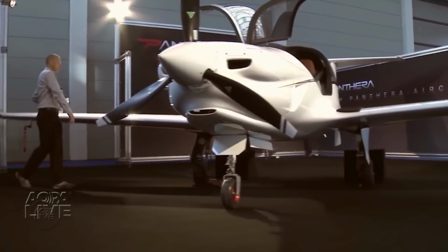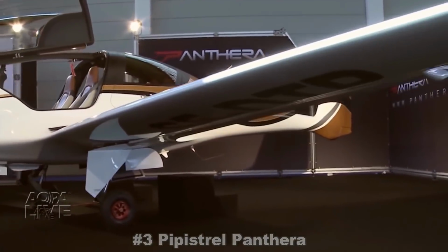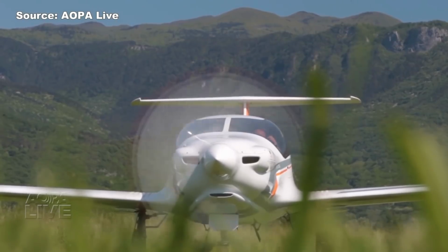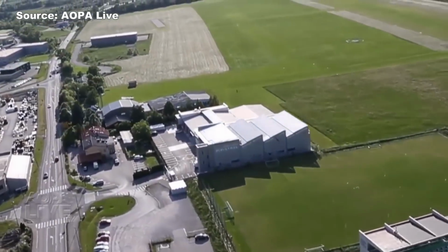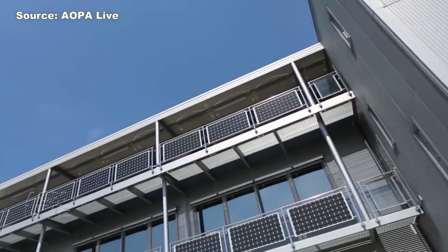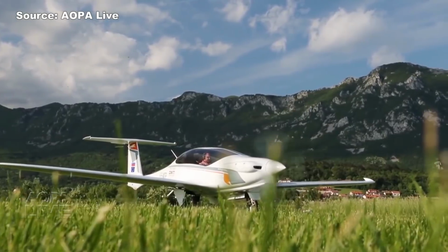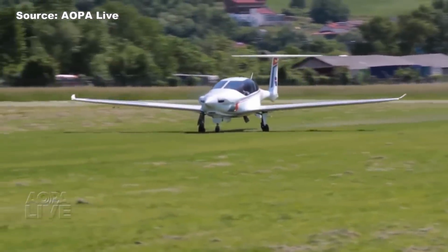Number 3 airplane on the list is called the Pipistrel Panthera. If you watched any of my videos on Mojo Grip, you know that I'm personally just obsessed with this airplane. The Panthera sadly has taken a really long time to launch, mostly due to certification problems. Originally Pipistrel wanted to fit this airplane with a Lycoming engine called the IO-390. The output for this power plant is about 260 horsepower, but for whatever reason that engine was not able to go through certification, so Pipistrel had to go back to the drawing board.